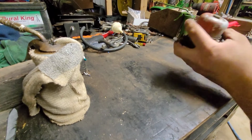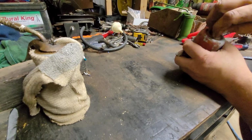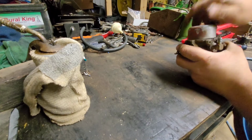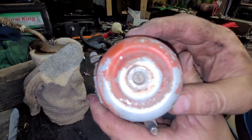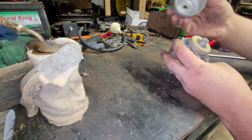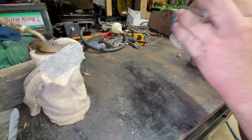All right. This one's not going to come apart too hard yet. Really not too bad looking. It looks kind of clean in here. What I can see there anyway. Not too bad. There we go. Bowl's pretty clean. I might not have even had to rebuild this one. Oh, never mind.